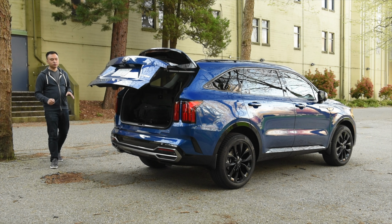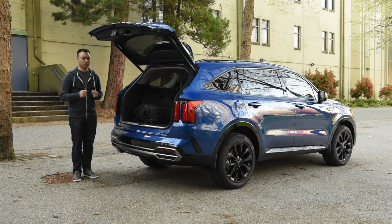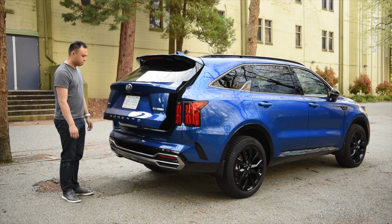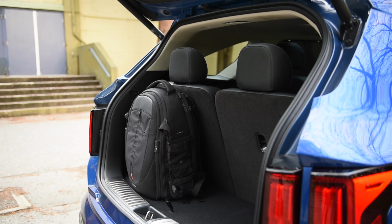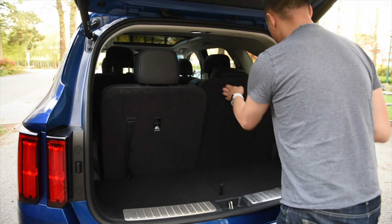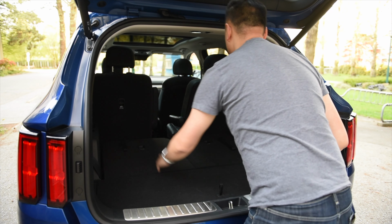Since all Sorentos are 3-row SUVs, well, there just may not be as much room as you like. Stand behind the vehicle for a few seconds and the tailgate automatically reveals 12.6 cubic feet. That is smaller than the CX-9 and only slightly larger than the brand new Outlander. If you were to put anything more than just a few small items, you will probably need to fold that third row down. And once you do, you get 38.4 cubic feet, which is much more respectable.